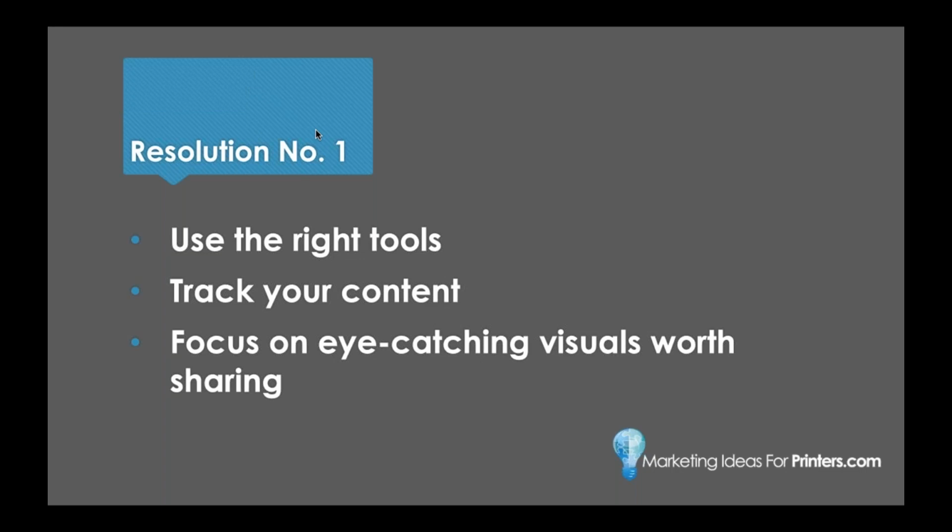Secondly, you're going to need to track your content. You need to know when, what, and how often you're posting. You could check out our webinar from a few weeks ago. I believe it's episode 2, that's all about tracking your content and how you can create a content calendar and those types of things. So if you want more information about how to track your content, that would be a good webinar for you to check out.